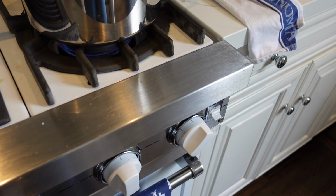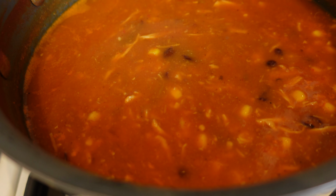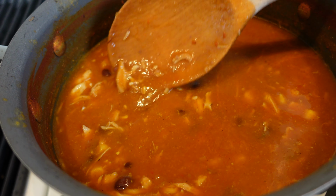Once that was done, we were going to have some lunch, which was leftover soup from the day before. It's a really good, low-calorie, filling chicken soup, and there's pumpkin puree in it, which is unusual. If you want the recipe, let me know.